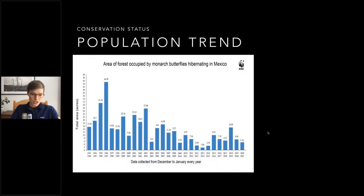This is a scary chart, but there's actually a silver lining. What you're looking at here is the area of the forest occupied by the monarch butterflies starting in 1994 and going to 2021. You're seeing a general trend down, so that a lower area is occupied, but you're seeing a lot of change from year to year.